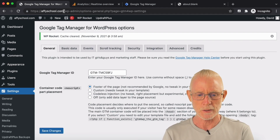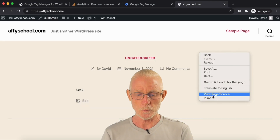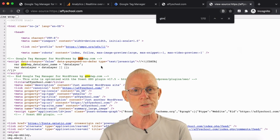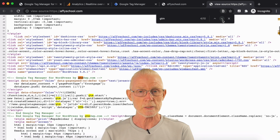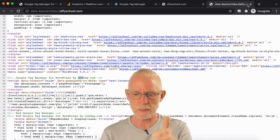Test number 1. Come in here, right mouse click, view page source, and do a Control F for find and type GTM. You can see down here there's GTM. There are 10 occurrences for GTM. I'm going to scroll down. So there's a few. So it's inserted the tag, but we don't know if it's working properly. So that's test number 1.